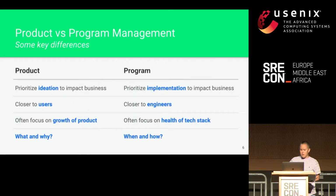Before I get into examples, I want to talk about the differences between product and program management, because you might have titles like technical program manager in your organization. I've had all sorts of titles with product and program in them. The internet and different people are going to tell you many different things, but for this presentation, I want to highlight a couple key differences.